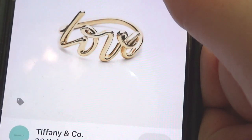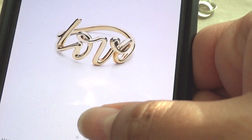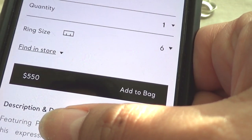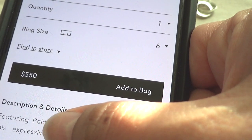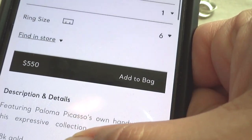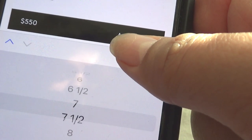Of course, that's too rich for my blood to have it in gold. Just out of curiosity, let's see, how much is the 18 karat gold love ring? Oh, okay, that's not too bad. I thought it was gonna be in the thousands because it is 18 karat gold. Oh my gosh, I love it. Not too bad. Oh, they have more sizes.